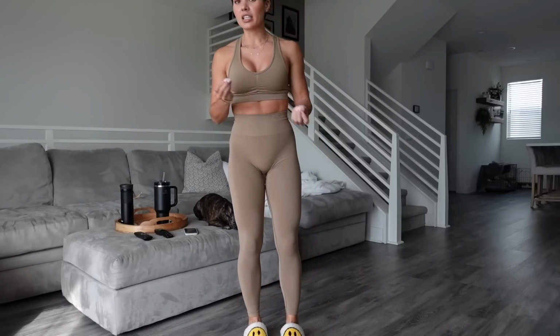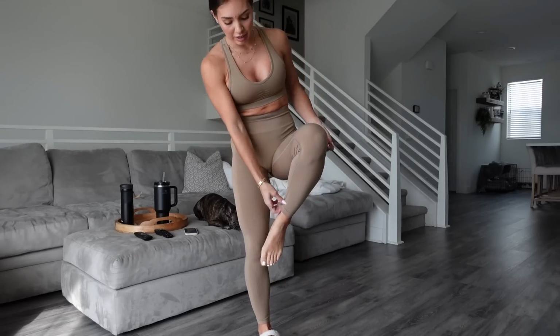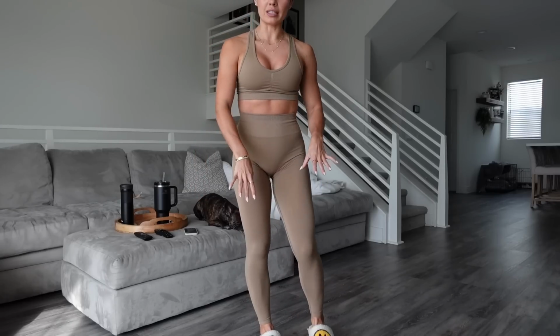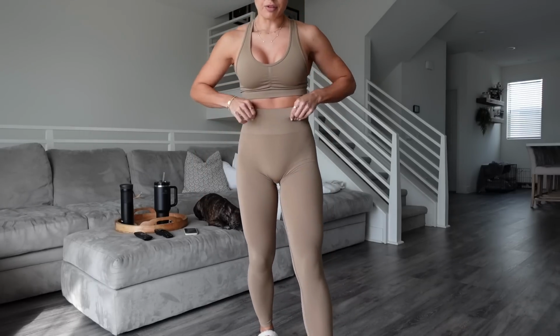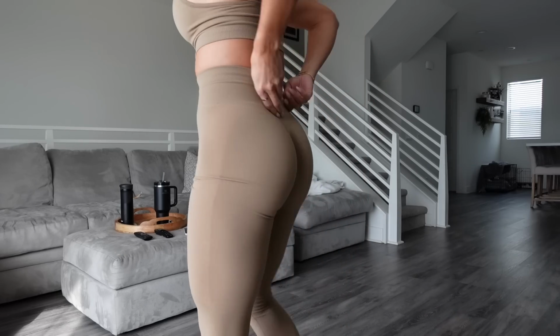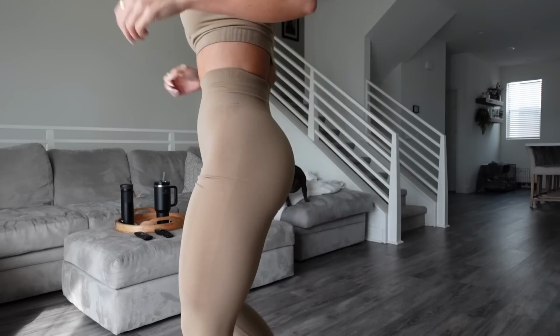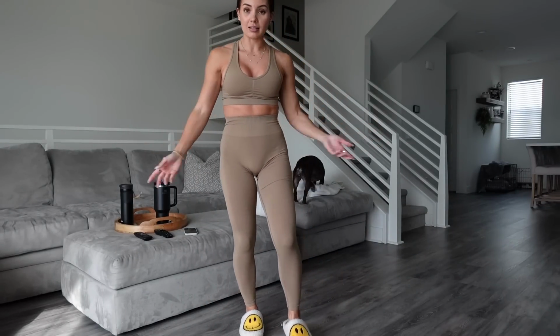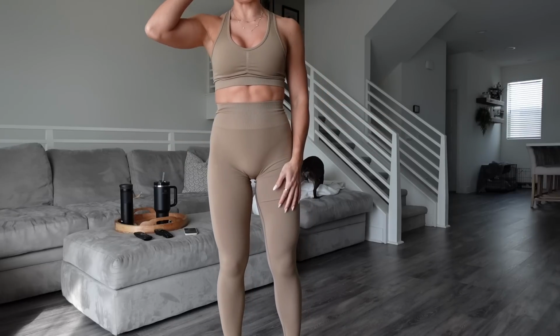I don't know what secret potion Alphalete puts in their seamless, but it is super stretchy and you're able to really pull it down or pull it up. For me, I pull up my leggings a lot because I like that whole little scrunch in the butt, kind of wedgie look, but you don't have to do that and that's completely fine, whatever floats your boat.